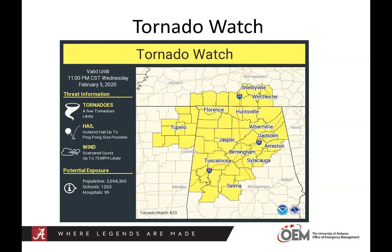So here's what a tornado watch box would look like. As you can see, there are a lot of counties that would be included in this tornado watch from back just in February of 2020.